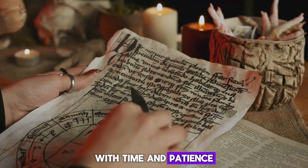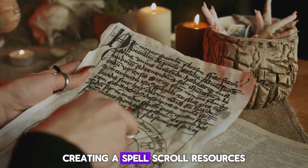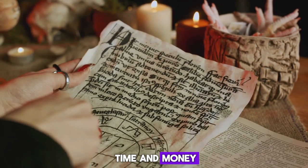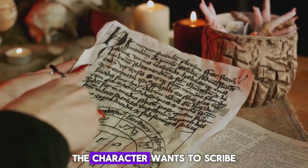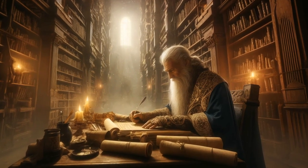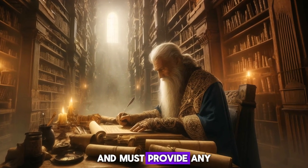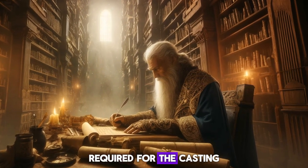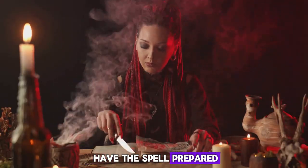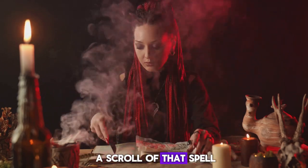With time and patience, a spellcaster can scribe a spell to a scroll, creating a spell scroll. Resources. Scribing a spell scroll takes an amount of time and money related to the level of the spell the character wants to scribe, as shown in the spell scroll costs table. In addition, the character must have proficiency in the Arcana skill and must provide any material components required for the casting of the spell. Moreover, the character must have the spell prepared, or it must be among the character's known spells in order to scribe a scroll of that spell.